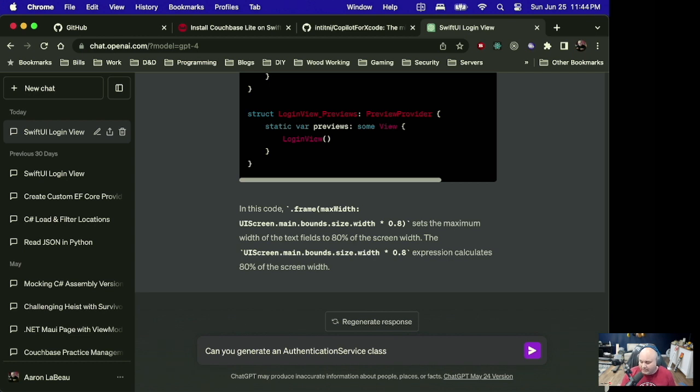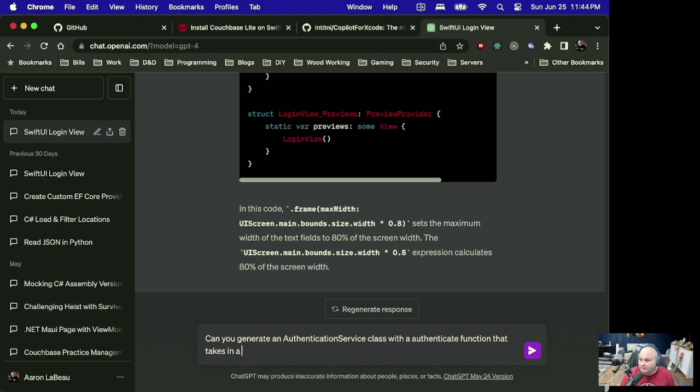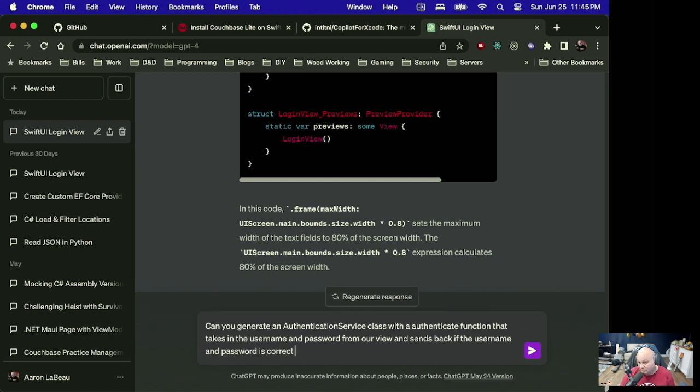So we want an authentication service class with an authenticate function that takes in the username and password from our view and sends back whether the username and password is correct or not. That seems like a good question, right? Hey, is this username and password correct? We'll see what it does here. Now, I'm interested to see whether it'll tell us how to update our view code to call this when the button gets clicked. Let's see what it generates, though, because I'm kind of curious.